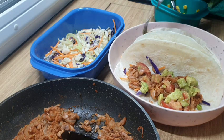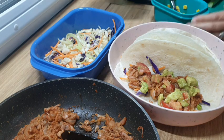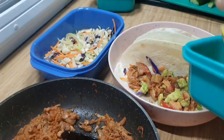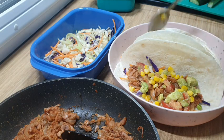So the tomatoes and the avocado were perfectly fine. They were just a little bit bruised. So all I did was dice them up, mix them together, whack a little bit of lime juice on top, and you couldn't even tell the difference.